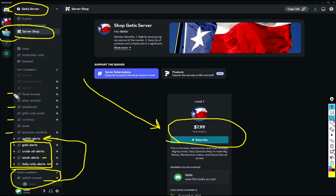Fixed income. I do buy corporate bonds from time to time, so when I do, I put them in here. Also, since we've got a lot of inflation going on, I put in here some CDs I thought were decent. That might be a little bit old now, but you can go through and look at them. And also, I have a savings account that's still paying me 5%, which is pretty good for a savings account. So that's in there too if you want to look at that.